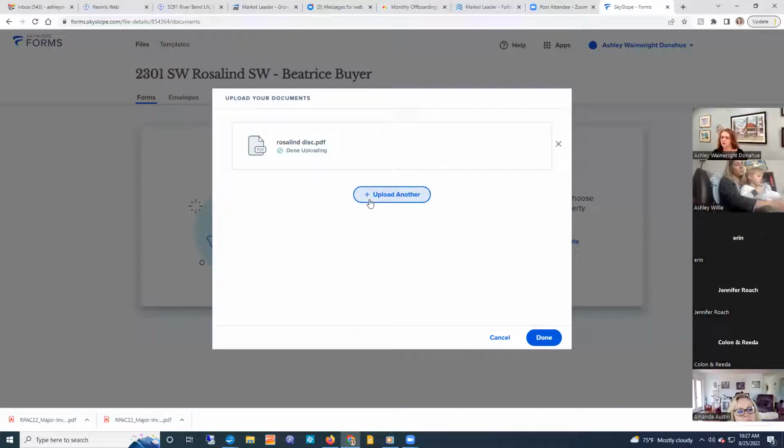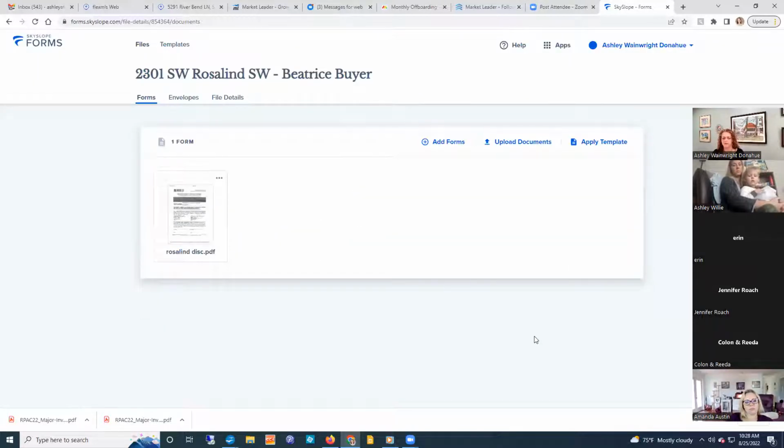If I needed to upload another, I could. I don't have another one to upload. They were all in one file. But sometimes you'll see lead-based paint as a form is an upload. Residential property disclosure is an upload. Residential septic system disclosure is an upload. So you could go on and upload as many forms as you have here. I'm going to click done because I'm done. And now I'm going to add forms.